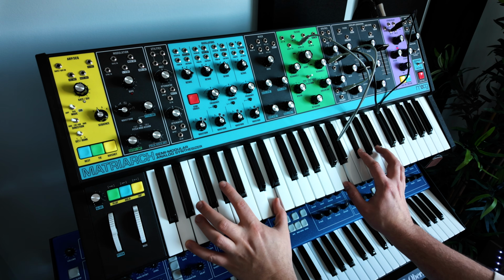However, the Matriarch really doesn't want to be in songs like this. The Matriarch wants to be somewhere where it can shine front and center, where you can take advantage of its extremely warm, in-your-face present Moog sound and that wonderful, lush, dark analog delay.